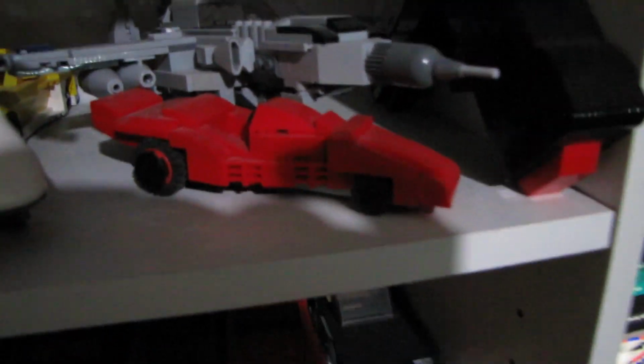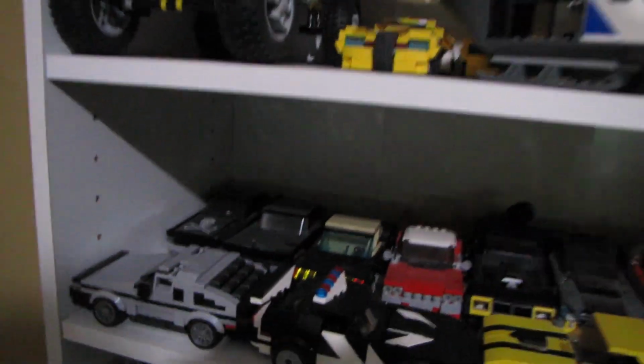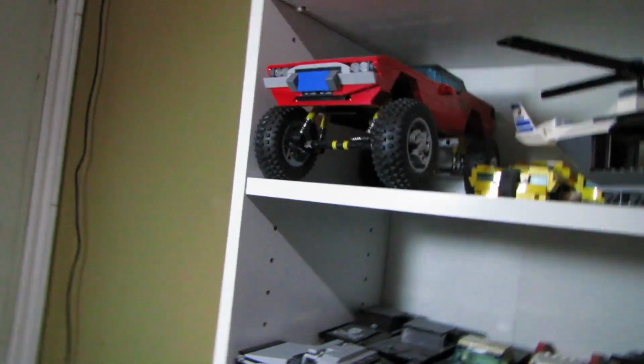There's a little dragster, like a hot rod thing that I made. Or it's not really a hot rod, it's just a dragster. Down here is all the movie cars, which are constantly changing. Some of these aren't movie cars though, some of these are just normal car MOCs that I threw together. Let me get some light so you guys can see it better. Here we go. I'll get a chair so I can sit down too.